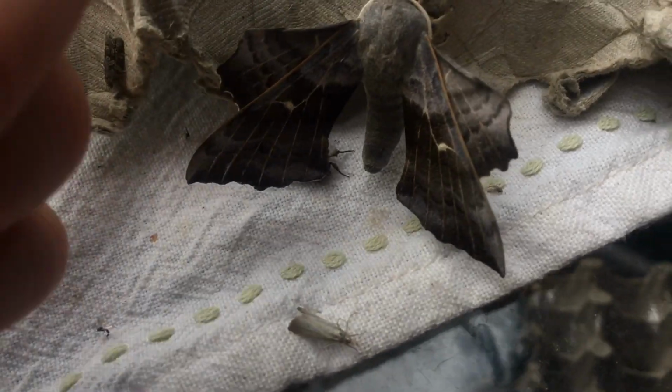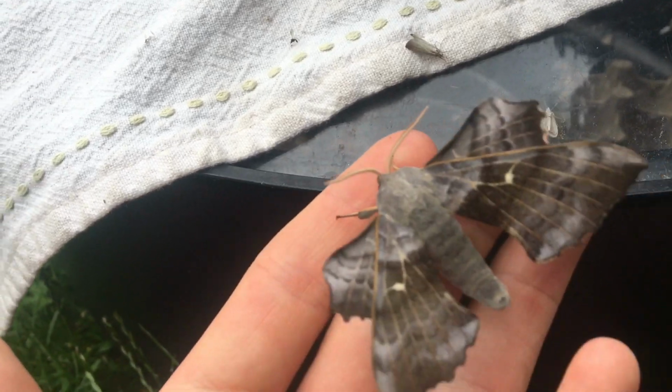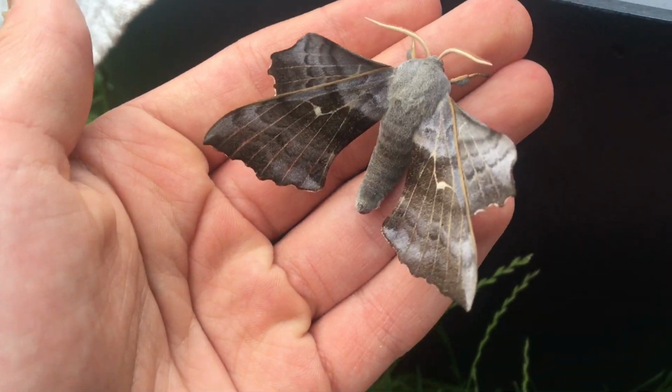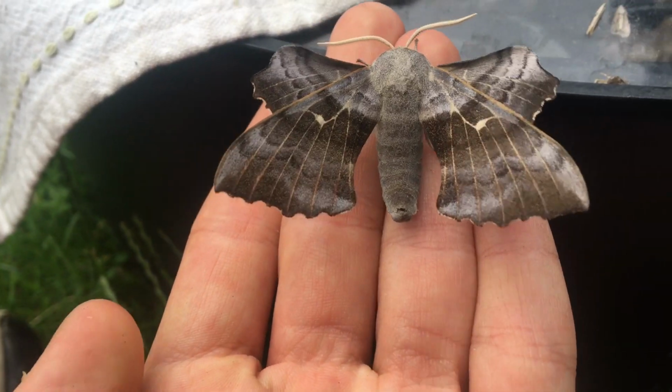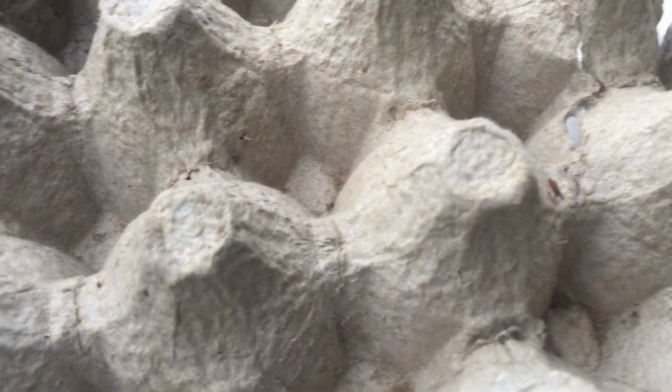We've got another lovely male poplar hawk moth. I don't know if this is the second generation or not. It looks very fresh. I thought second generation was August to September though, but I guess we are pretty close. But yeah, beautiful, beautiful poplar hawk moth. And we'll see what we have on the other side. Hopefully these don't fly away.